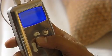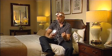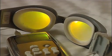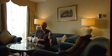The goggles with the MP3 player will cost you around about $700, which obviously isn't cheap. But I've got to say, I kind of liked it. However, some of the Fast Track team also tested it out and they didn't like it so much. They found the lights to be a little bit irritating. So, what are the alternatives? Well, you could buy a nice relaxing CD for about $10 and an eye mask and have a similar result for a lot less.